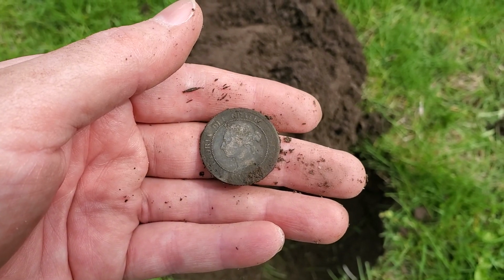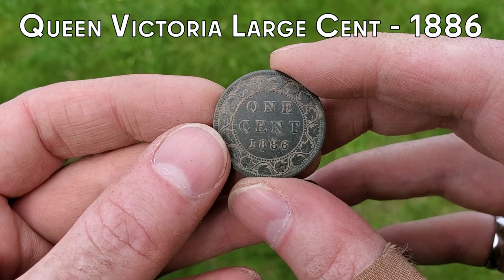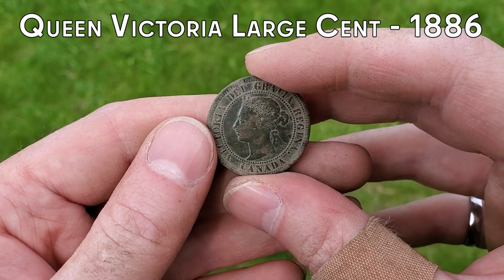see you very soon on the close-up. So the sandy soil strikes again, an absolutely beautiful 1886 it is. Queen Victoria large cent. This time both the reverse and the obverse of the coin are absolutely beautiful.